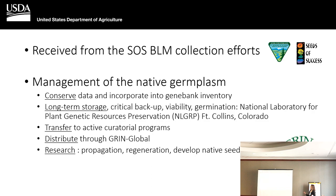Next, we offer the native germplasm out for distribution to active curatorial programs by NPGS scientists. And the true golden nugget of the native germplasm is it offers out crop wild relatives and wild utilized species for crop breeding efforts. Next, we are set up in our WRPIS station to distribute the native germplasm, where a small portion of seed, approximately 100 seed, are offered out to requesters through our GRIN-Global for a variety of research purposes. And then lastly, fundamental to the Agriculture Research Service and our mission is how we understand this native germplasm to help us maintain, regenerate, and conserve the long-term and develop native seed stock.